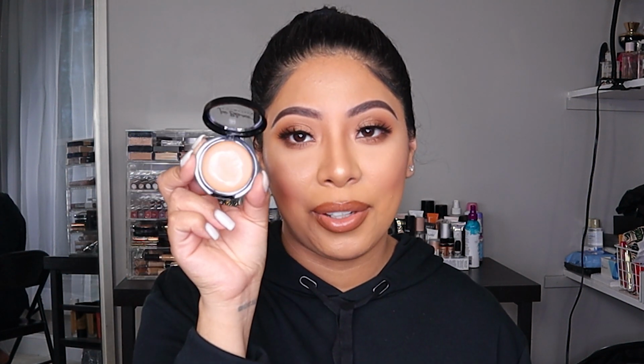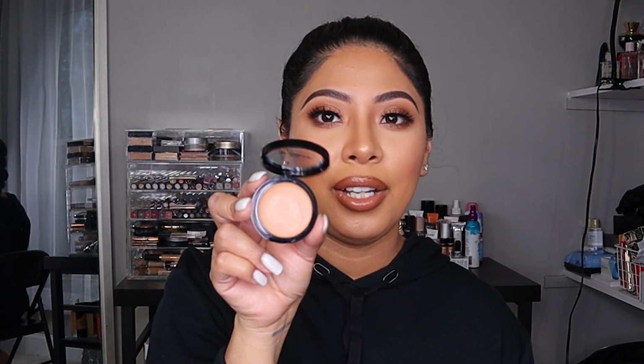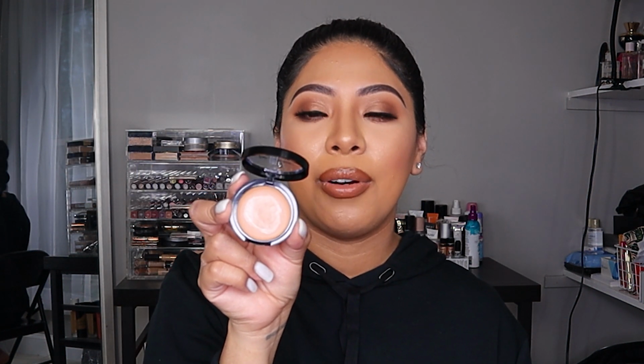So I saw that Kim Kardashian put a tutorial up, and she was using this Joe Blasco foundation. And so guess what a bitch did? I went and ordered that foundation. Now, look at how little this thing is. Look at how little this thing is. So I ordered the color Warm Olive 2.